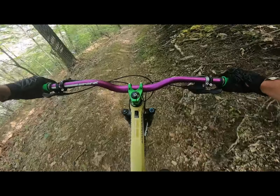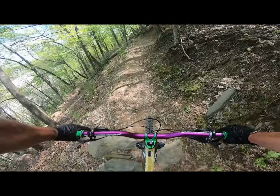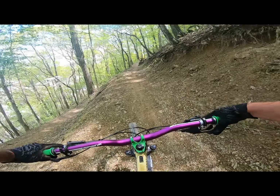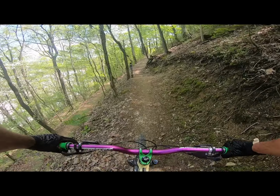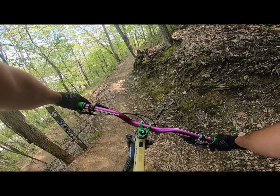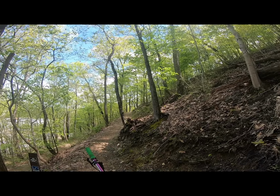Woo! All right. And we're at the bottom. Woo! Legs need a rest. Whew, that's the problem with hardtails. Your legs are your propulsion and your suspension. They can do double duty.